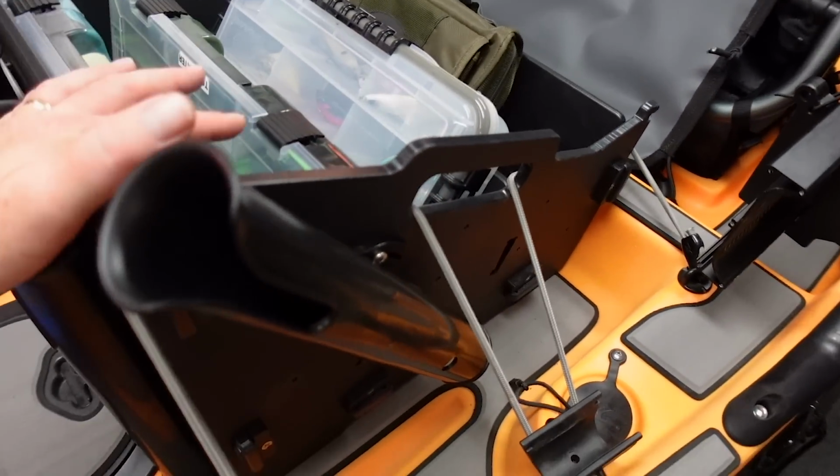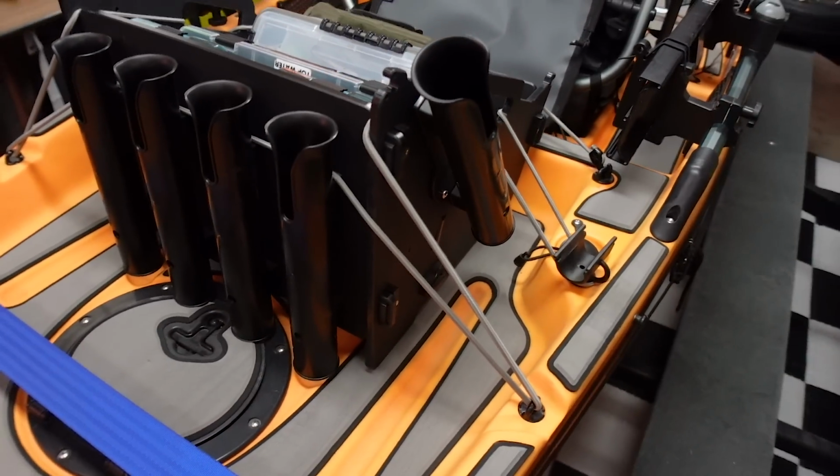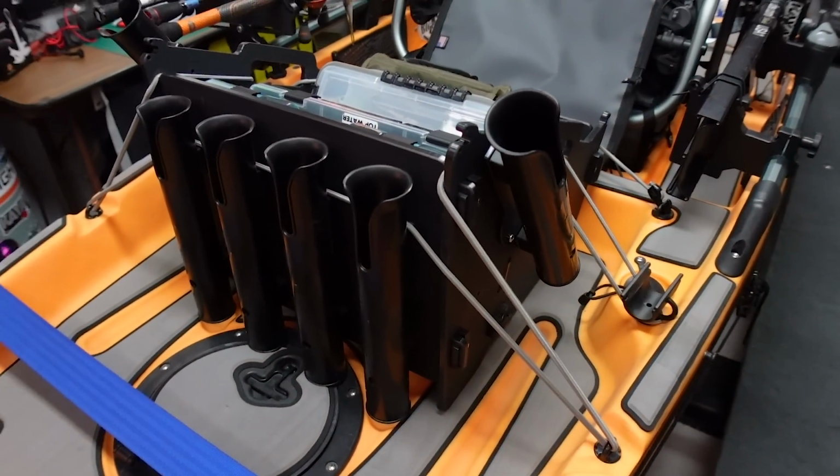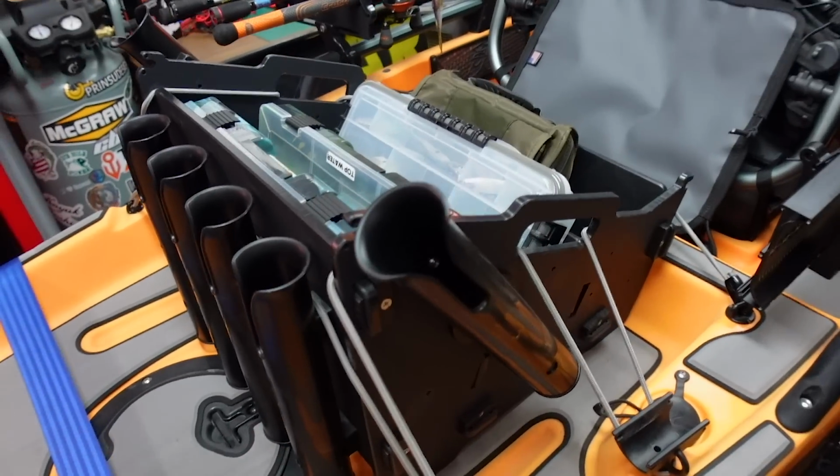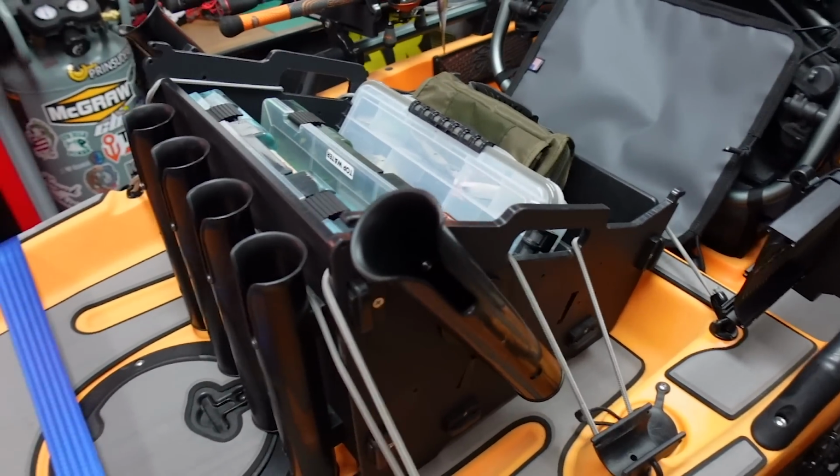But that is the low profile or low pro crate system, and this is the XD model. So be sure you check it out. They got a bunch of different sizes that you can kind of go through and see which one would fit your kayak the best.